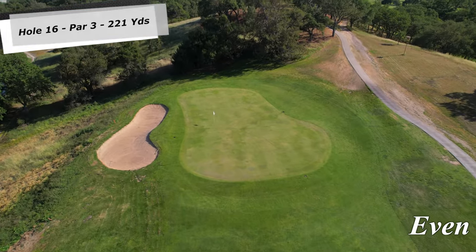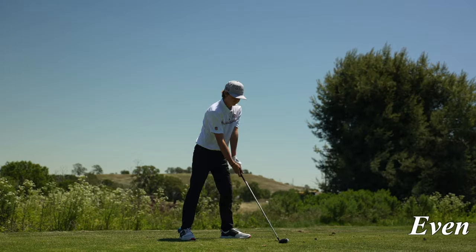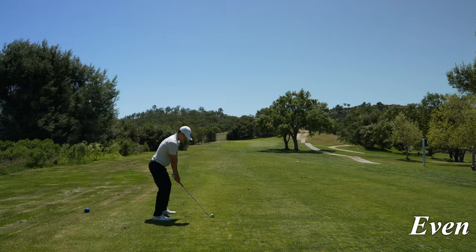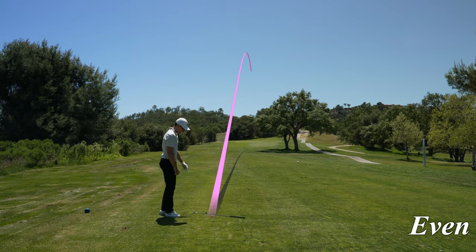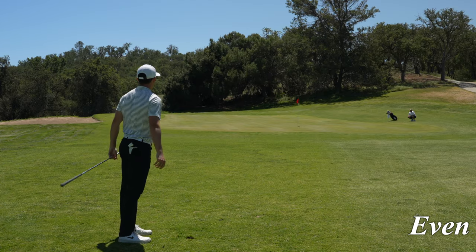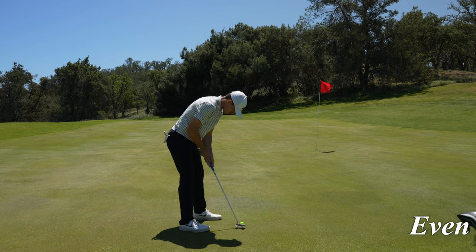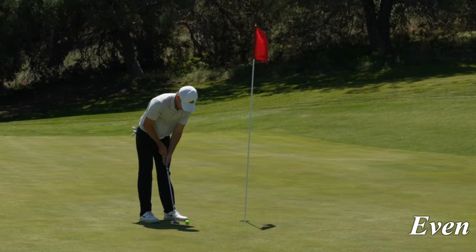Hole 16, par 3, 221 yards. This is a long par 3, hazard left. Tough hole here. Very tough hole. This is the hardest par 3, I would say. Take a 3-iron on this hole usually. This one I miss hit this one bad. Left it, I chunked it, but kept it in play. Chipped it up, left it short too. Putt for par, never gave it a chance. And tap and bogey.